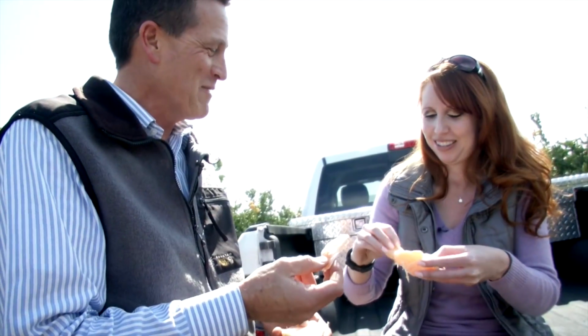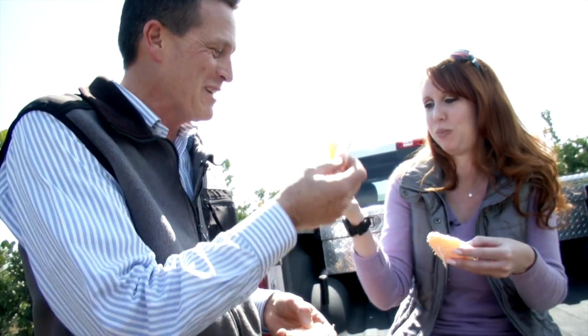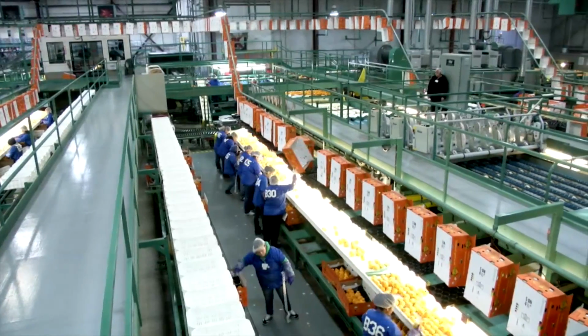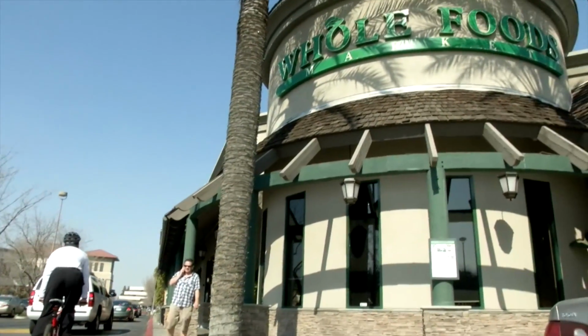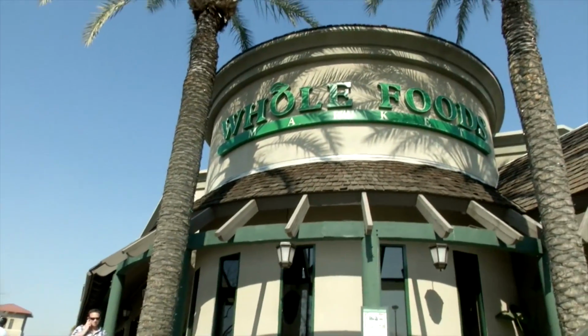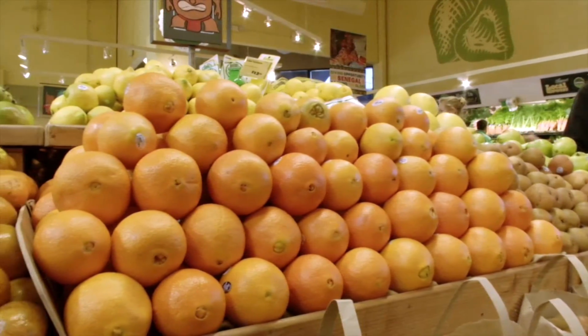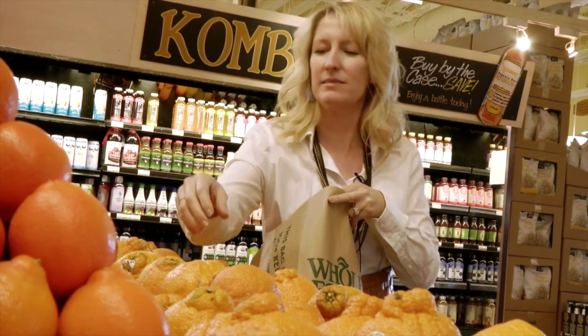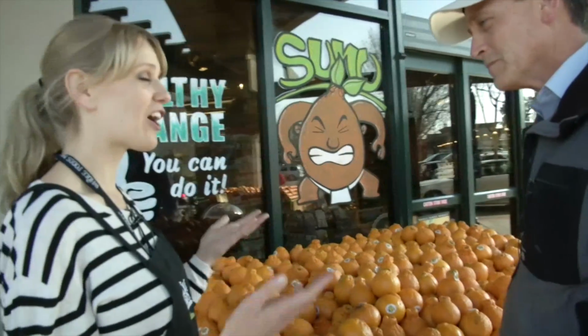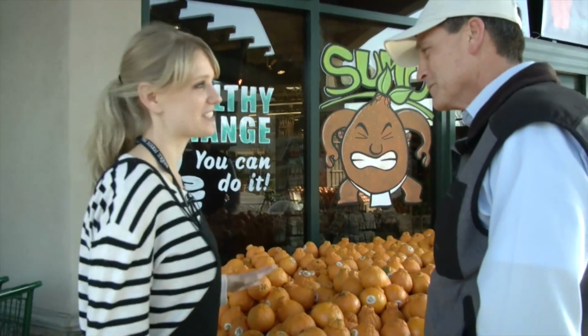In addition to getting me to sample this tasty fruit, which actually wasn't that hard, Mike and other growers are relying on local retailers like Whole Foods in Fresno to get the word out about this sweet treat. And they're betting that once people try this big piece of fruit, they will have little reason not to love it. Boy, we are ordering truckloads of them to keep up.